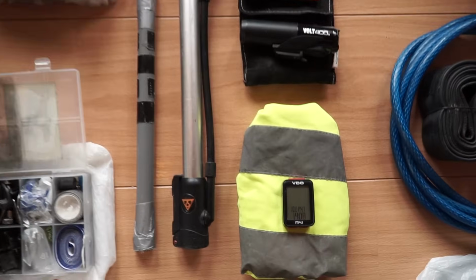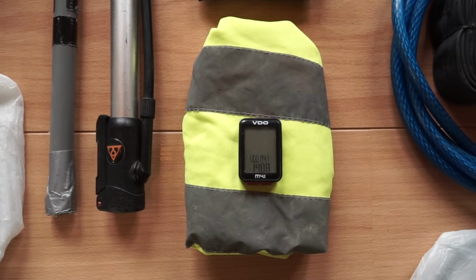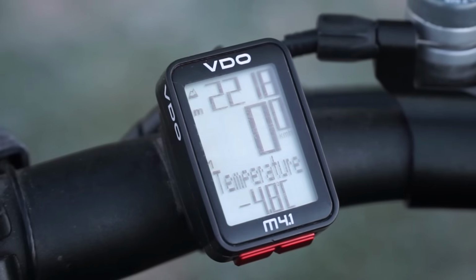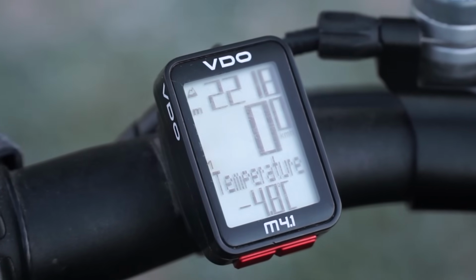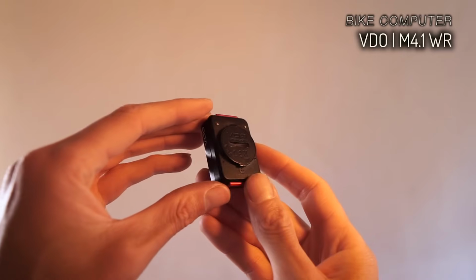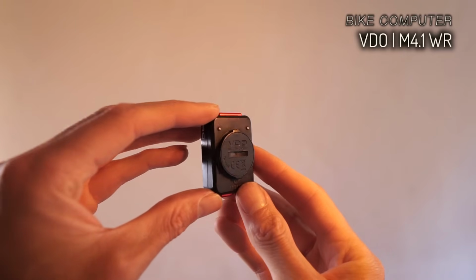A little bike computer we use is the VDO M4.1, and this one has a wire on it. It has loads of features: speed, distance and also altitude. The wire broke a couple of times, so that isn't really ideal.